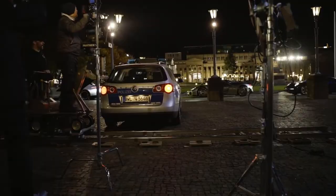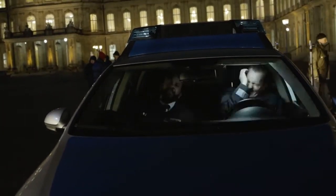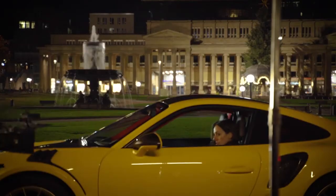We only have a couple hours of nighttime left before the sun comes up. We still have about four shots left. Everyone's tired, but we're excited because this thing's gonna look fantastic. Ready and action!